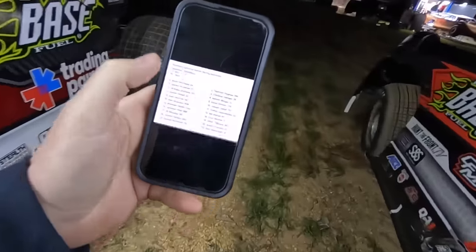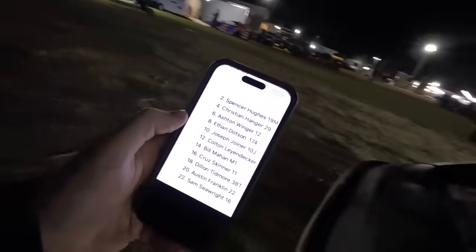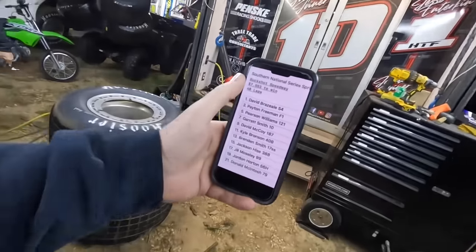Here is the feature lineup, with Joseph, Brazil, and Hughes on the front row. Joseph is back down here starting 10th. Like we said, it's 40 laps, $7,500 to win. And judging by the B mains, it's going to be kind of hard to pass. But maybe Joseph can make some moves and improve from our 10th place starting spot.